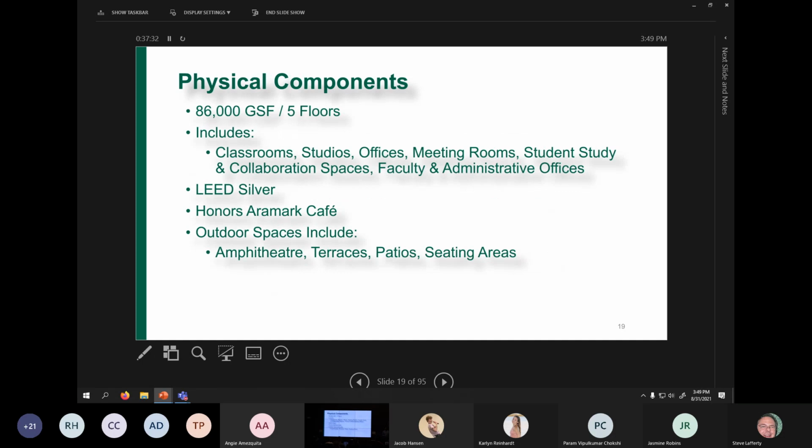Some of the physical components you'll see, we're at 86,000 gross square feet over 5 floors. The 6th floor is our building services. One of our goals is that USF has a sustainability initiative, but also in our focus groups, the students put sustainability as one of their top goals in the project, and therefore we're designing this project to LEED Silver.